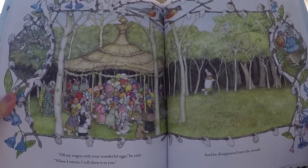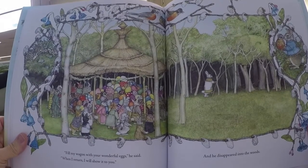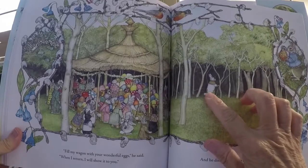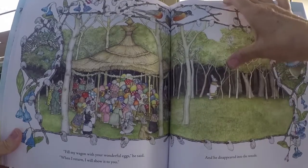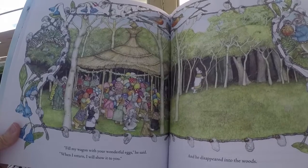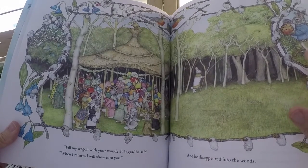"Fill my wagon with your wonderful eggs," he said. "When I return, I will show you." There he goes. He disappeared into the woods. Where is he going? Oh, these pictures give you a hint.